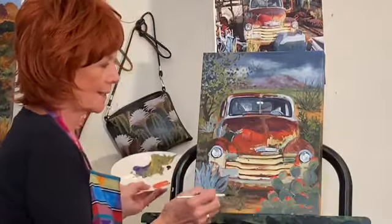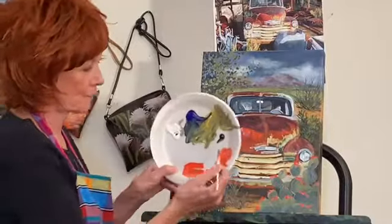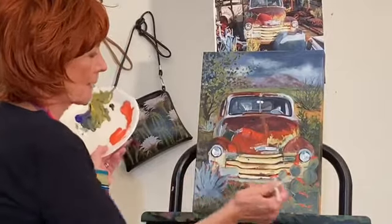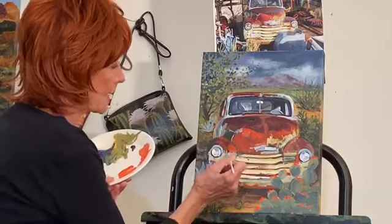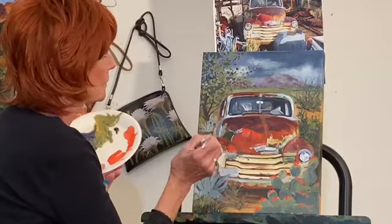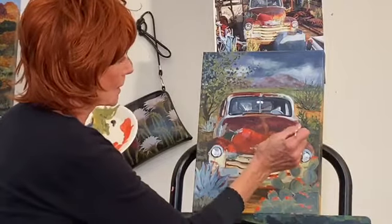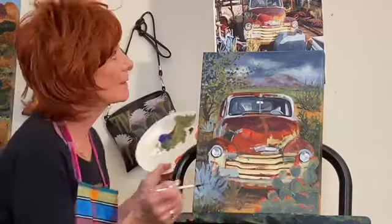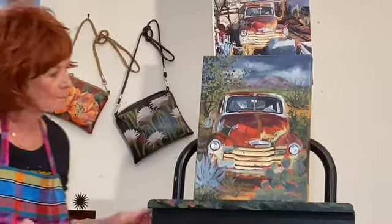Well, I think I just added a little cad red light, which I love. It's a real red-orange, bright color. And since I brought it into the flowers, I had to bring it into the rest of the painting because I like repeating colors. It helps to keep what they call color harmony in a painting. That's good. I'm good. What do you think?